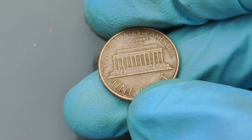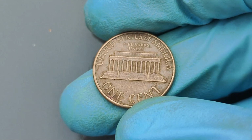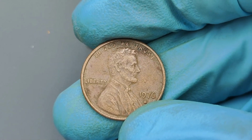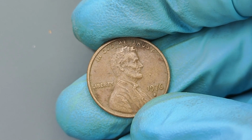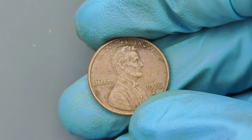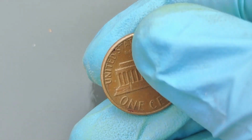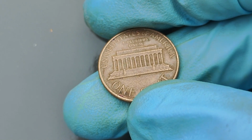But before we get to that, let me ask you, when was the last time you actually looked at your pocket change? Seriously, when was the last time you checked those old pennies sitting in your car's cup holder or inside your couch? Because that's where some of the most valuable coins are hiding. Imagine losing $6 million to the depths of your couch. Now that's a scary thought.